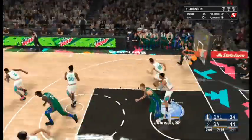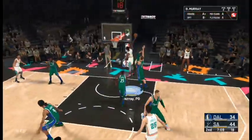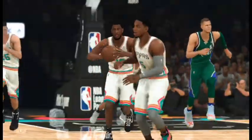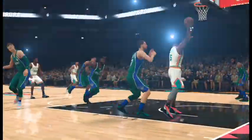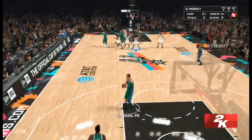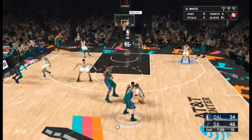Ooh, excellent D there from Young. San Antonio's gone 2 of 3 from the three-point line in the second. Murray. And it's Murray finishing it off. Well, Thaddeus Young is a team-first guy, and if he sees an opportunity to get a teammate a shot, he will deliver it. The Mavericks have gotten 5 of 8 attempts to drop since the second began.